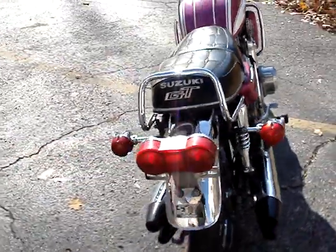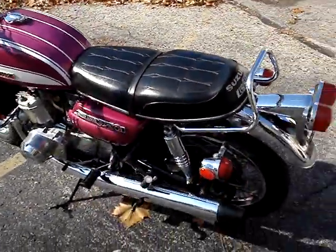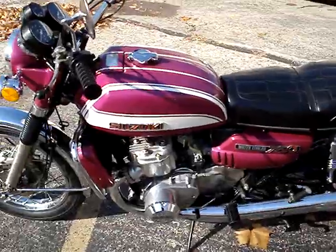Everything works on this bike. All your lights, gauges, switches, charging system. It's all been tested. The bike runs great. Sounds awesome.